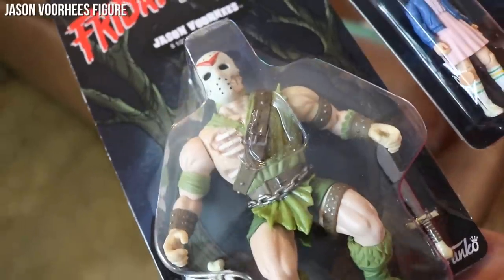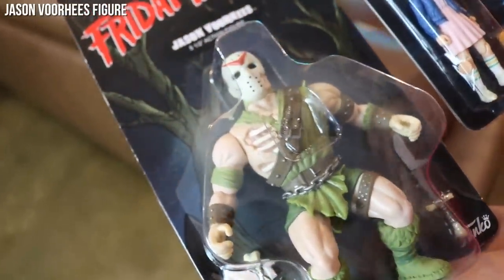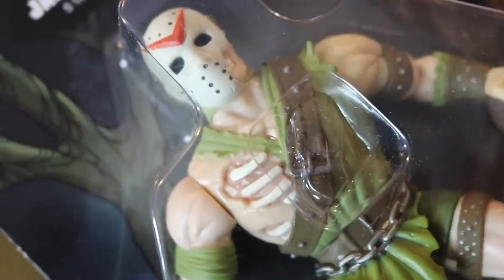I like to mix things up when I do pickups. I don't only like to show video games. Yes, I have a ton, but these are just random right here. I got two action figures. I got a Friday the 13th Jason Voorhees. And I love these styles because they definitely have that He-Man big ultra buff. I do feel like I'm looking in the mirror from the neck down.